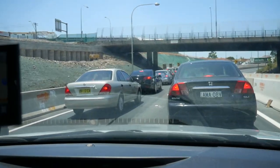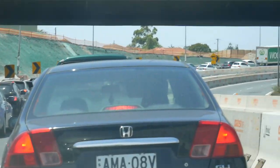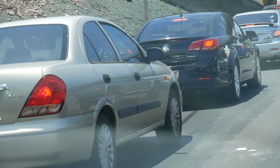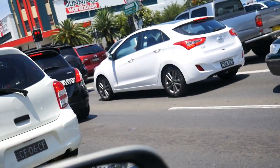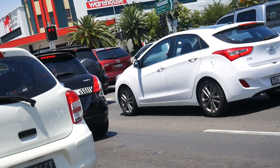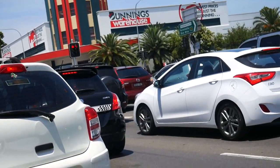Yeah. Do you see this? Look at this. All of these cars. This is Sydney traffic every day. The cars are not even moving for like 10 minutes.